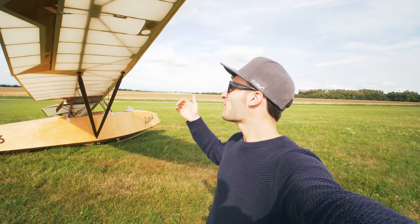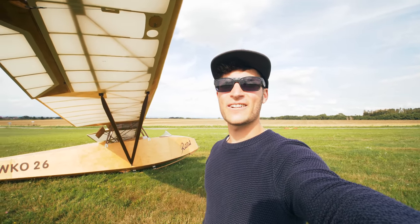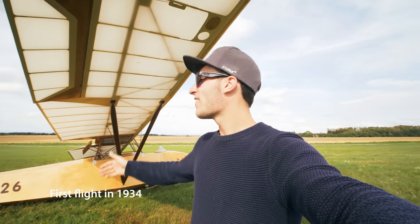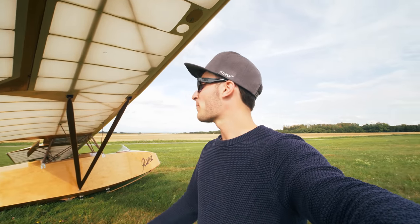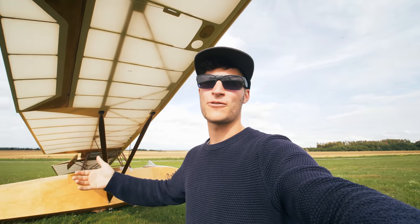Hey guys, today I'm going to test fly this Grey Wolf. It's an historic glider, firstly built in 1938, so really an old design. This glider here was rebuilt some years ago at the HPH workshop, so it's not an entirely historic glider, but it's built from the plans.